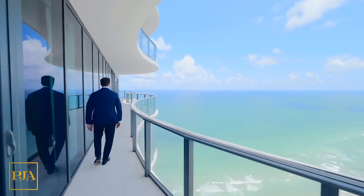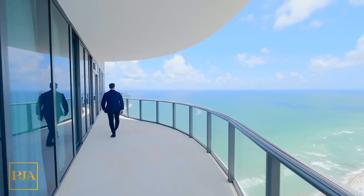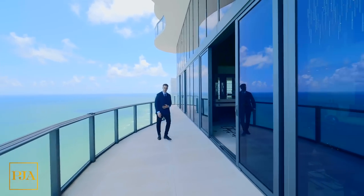This is where you can see all the way to South Beach, over 20 miles away, and you have a perfect line of sight to where the Intracoastal meets the ocean. Let's head back inside to see the rest of this gorgeous, one-of-a-kind trophy penthouse.